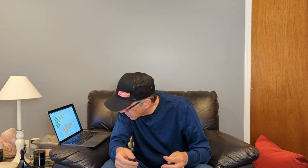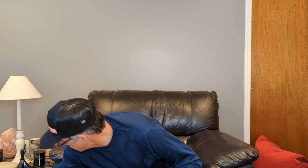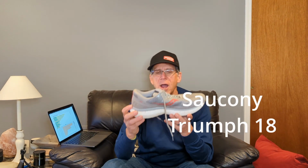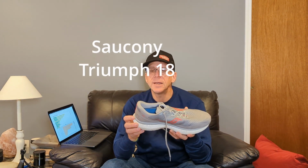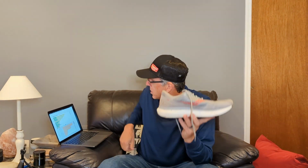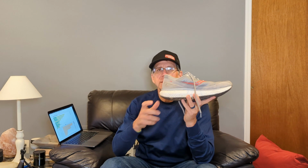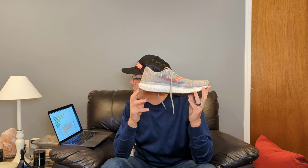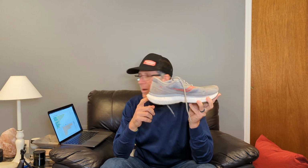We're going to keep in the Saucony family. Number three shoe has been the Saucony Triumph 18. So this is the 18. I had this for a few years. The Saucony Triumph 18 is 160 miles. This has been my long run shoe. So most of the miles here have been on the long run. Actually, about 100 miles of these have been long runs out of the 160.